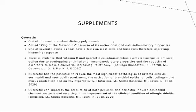Quercetin has a potential to reduce the most significant pathologies of asthma because again, it works on those white blood cells, and so it makes the reaction lessen, and it decreases that mucus production and airway hyperactivity. Quercetin can also suppress production of different eosinophils. Again, just another way it's helping work against that allergic rhinitis.